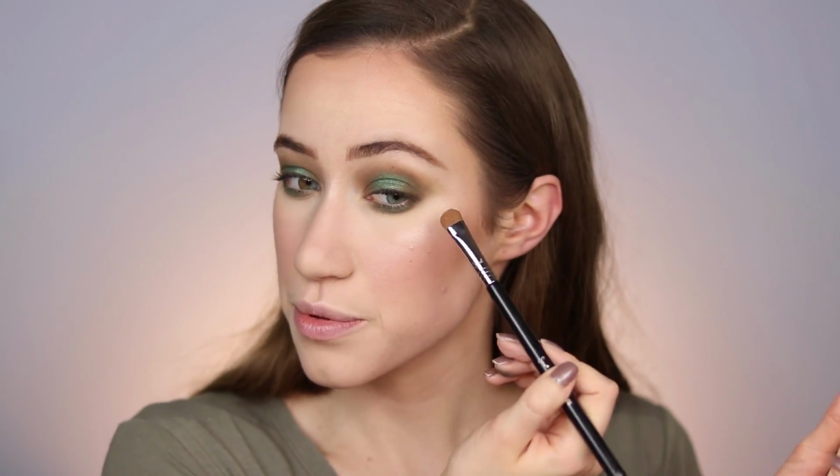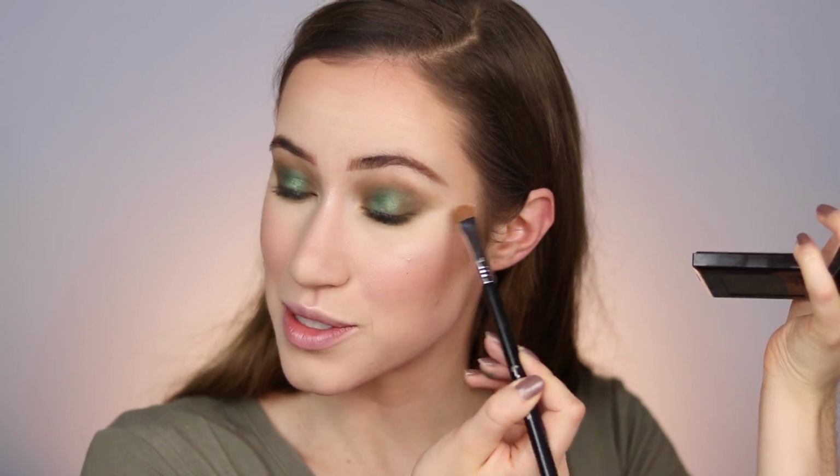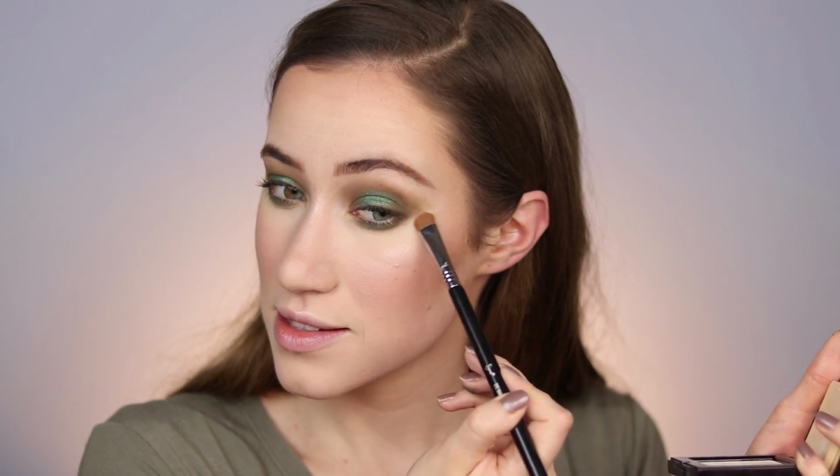I'm going to take some of the pressed translucent powder from Mercier that we used on a dense brush and see if I can just clean up this line a little bit.